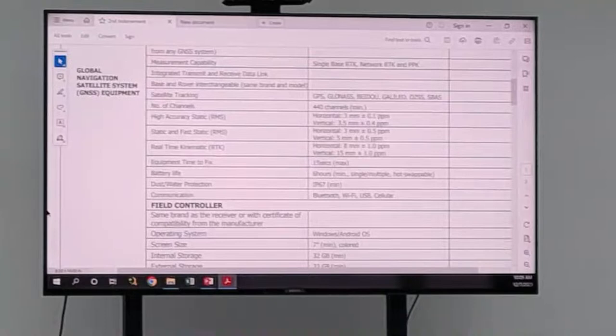Equipment time to fix, fitness maximum. Battery life: 6 hours minimum, single or multiple, swappable. Water protection: IP67 minimum. Communication: Bluetooth, Wi-Fi, USB, cellular.